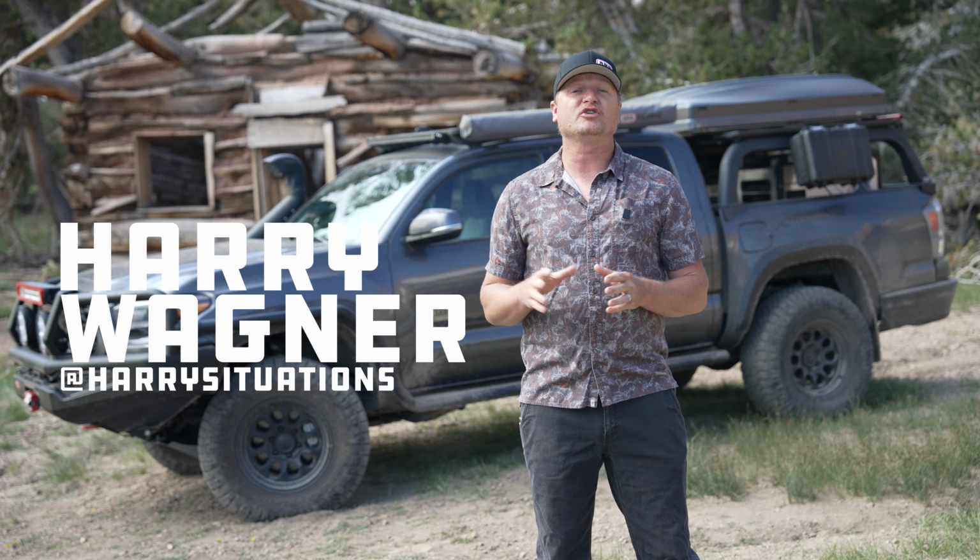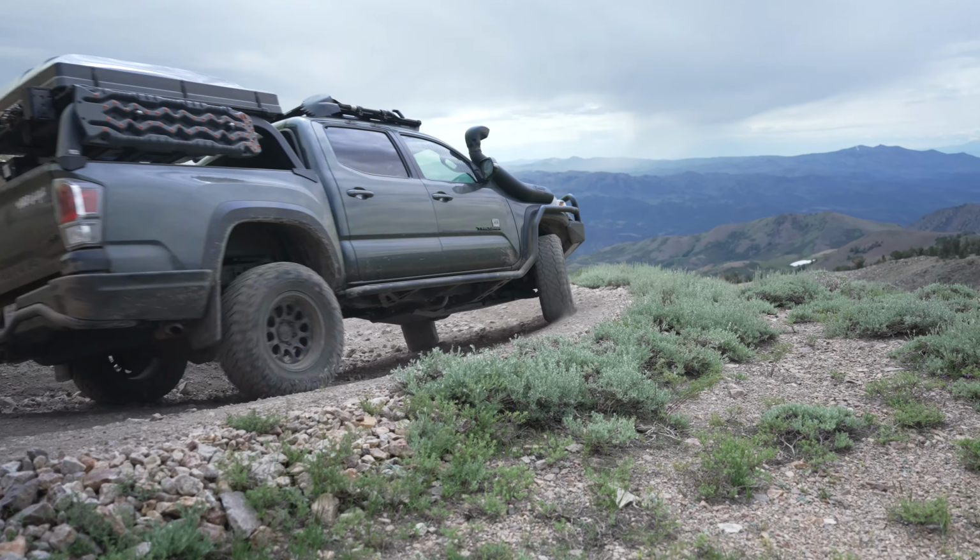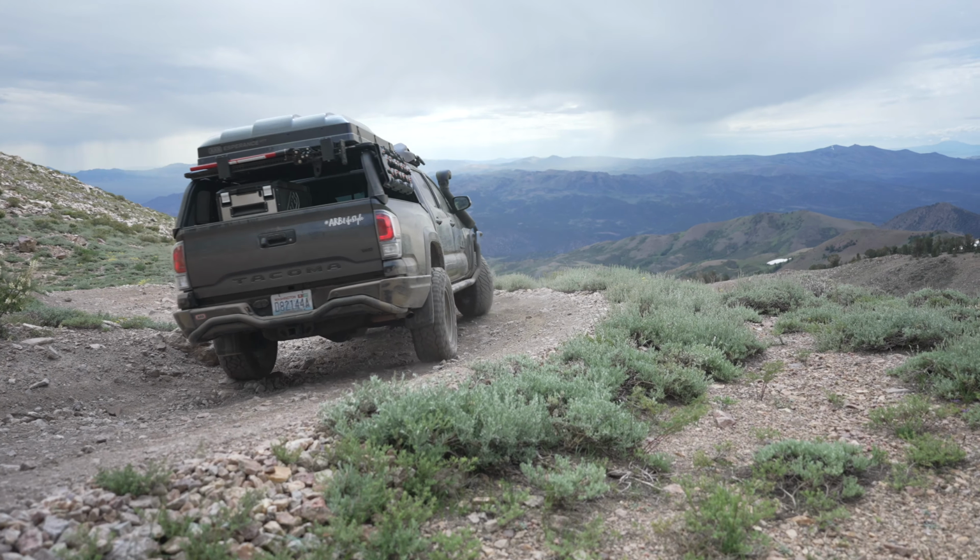Hi, this is Harry Wagner from Harry's Situations, and I'm here with ARB's Tacoma outfitted with their new Old Man Emu MT-64 shocks, putting it through its paces. We're here at Mount Patterson. We're going to drive up to 11,000 feet in varied terrain that's the perfect test for any shock absorber.